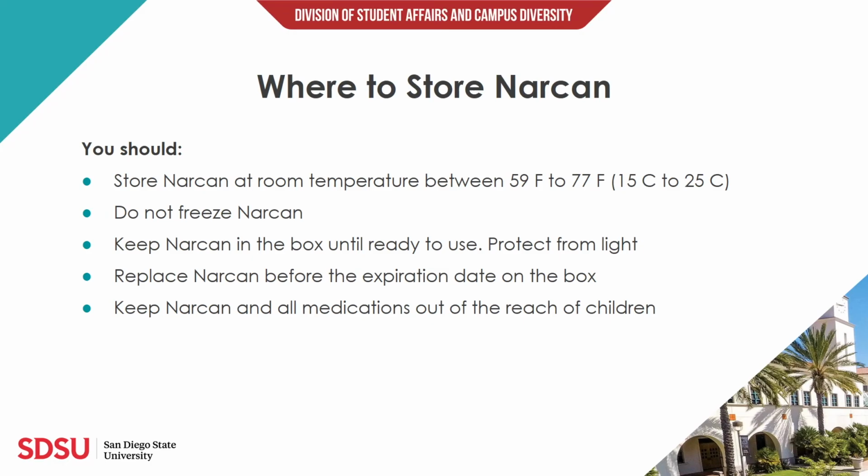Now let's talk about where to store Narcan. You should store Narcan at room temperature between 59 degrees and 77 degrees. Never freeze your Narcan, and keep your Narcan in the box until you're ready to use it. Always protect it from light. Replace Narcan before the expiration date on the box, and always keep Narcan and all medications out of the reach of children.